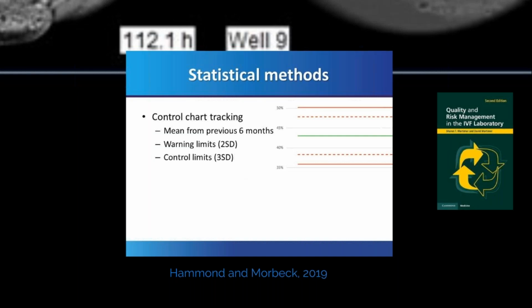Now, I'm showing you here the general ingredients of what goes into control chart tracking. You see that we have a graph on the right. It's got percentages on the left side on the y-axis. It's got a green bar, which is the mean or the average from the previous 6 months of data. And then it's got a dashed line and a red line. The dashed line is a warning limit, which is 2 standard deviations from the mean, and the control limit is 3 standard deviations from the mean.